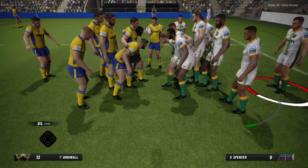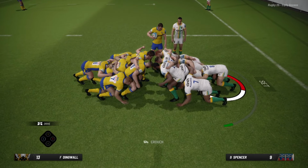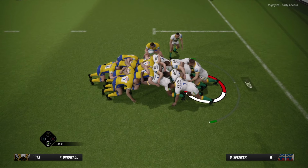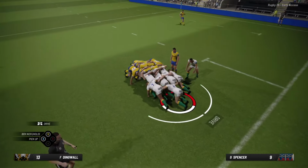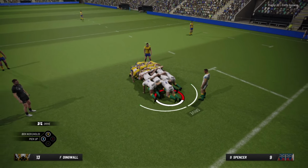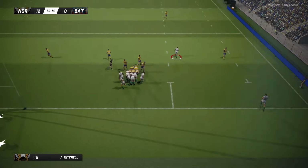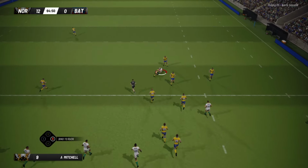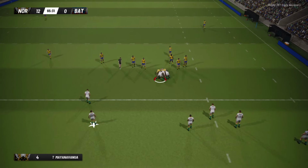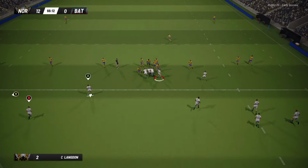This should be a big contest between the forwards. Crouch! Bind! Set! One, two, three, four, five, six! Tries to scoop it up. That is a bruising tackle. Tries to free it up. Looking now for space out wide. Ruck is formed.